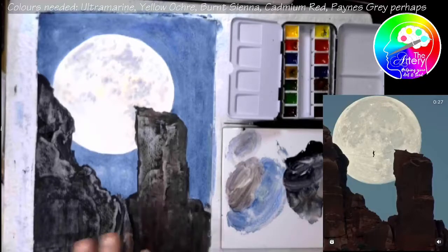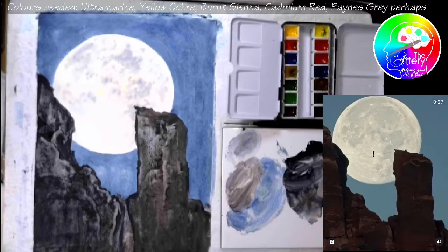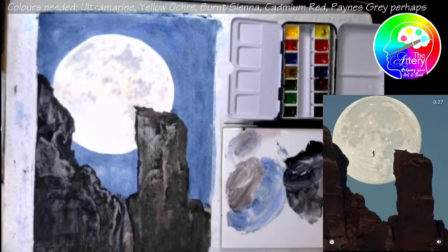Right, I'm just waiting for it to dry because I don't want this to... I'm going to add some more darks on here and then do another layer on top. But can you see how it's made the moon glow? Now we've got the darks on. Mind you, I thought we'd finish like mega early, but it's only 20 past. Well, it's 20 past already.